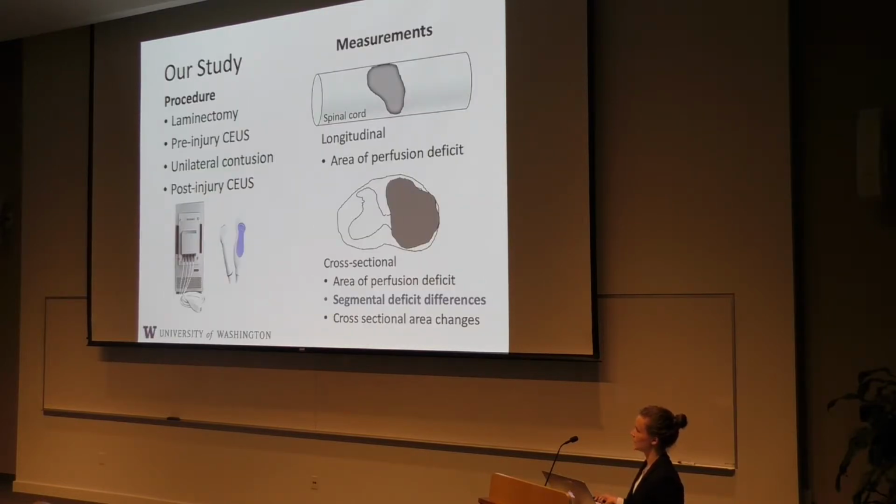So in our study, we performed cervical laminectomies, did pre-injury ultrasound acquisitions, and then performed a unilateral contusion injury at C5, which is in the cervical spine, and then afterwards did post-injury ultrasound acquisitions. After we acquired all of our data, we measured the area of perfusion deficit in longitudinal acquisitions.